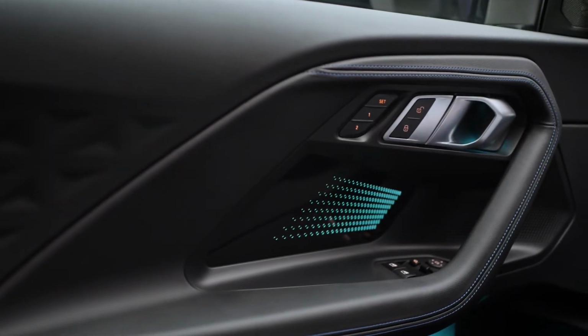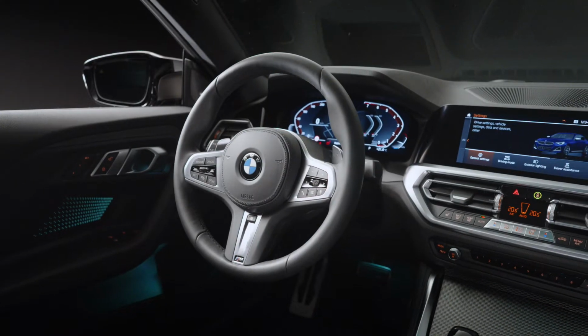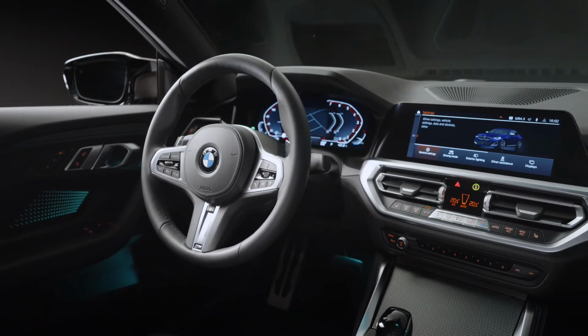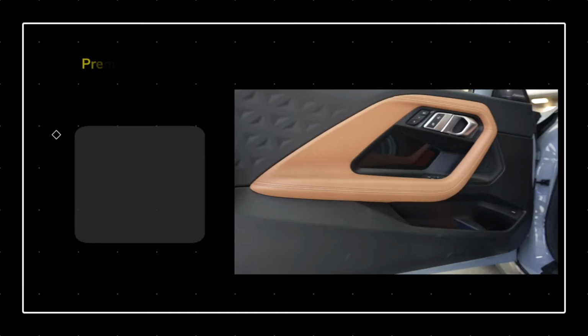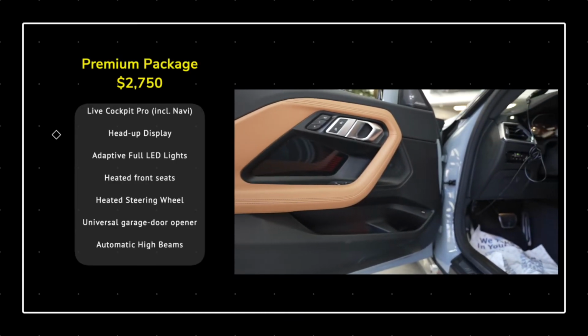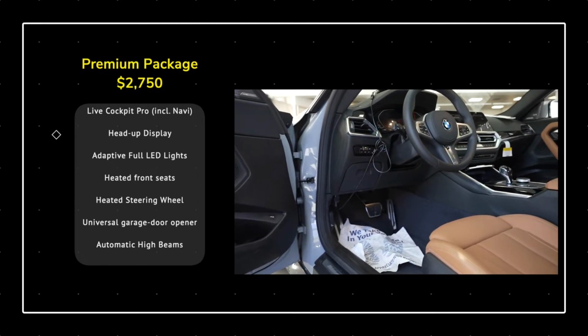It comes with ambient lighting and navigation as standard, versus the S3, where you have to actually pay for it and go full on Prestige. Now, what I'm missing, let's see, you won't find these features in the M240. You won't be finding heated seats as standard. You won't find LED headlights as standard.